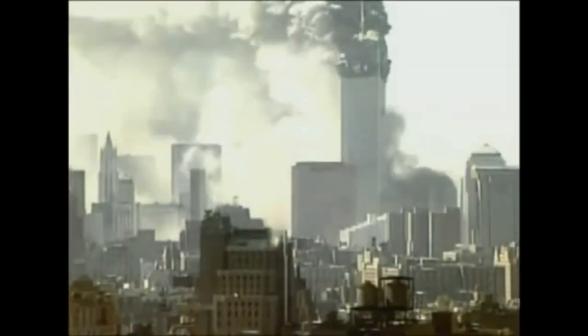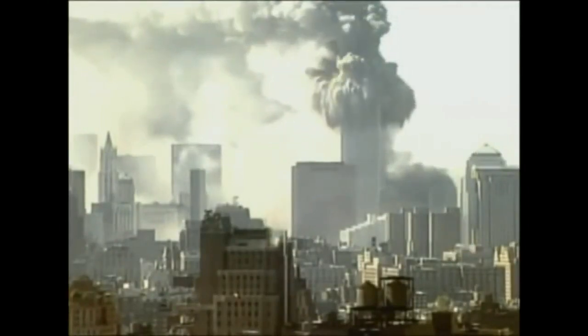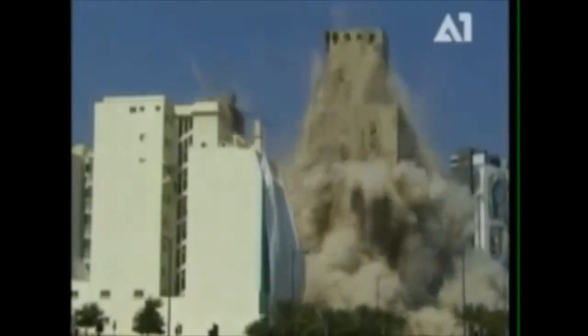There is only one known way to allow that kind of acceleration while removing the supporting structure. A building cannot do free fall without it being blown up. That's the only way it could come down at free fall. The only way that a building can accelerate as it collapses is by having pre-engineered, precisely timed, and precisely placed explosives. In other words, controlled demolition.